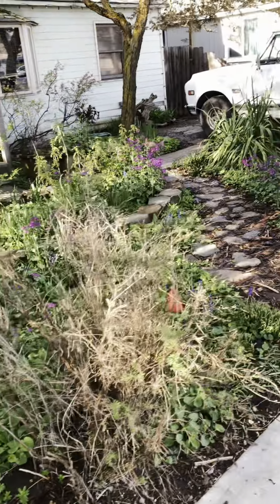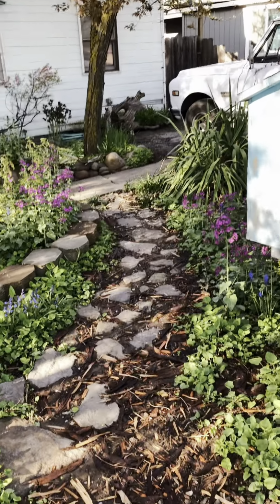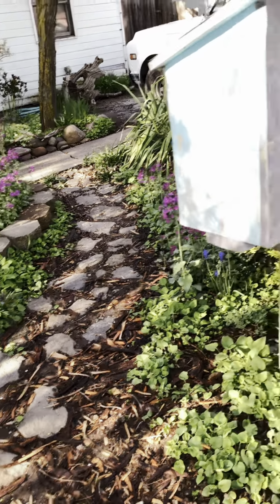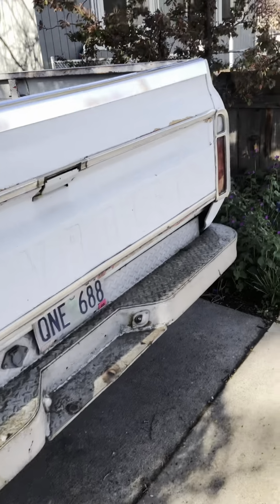But anyway, the smidge of lawn that was left, I guess that was last year, I went ahead and put this path down and got the rest of it out. But the thing I wanted to talk about, and there's the little library, the thing I wanted to talk about was when we had the water main break under the sidewalk.